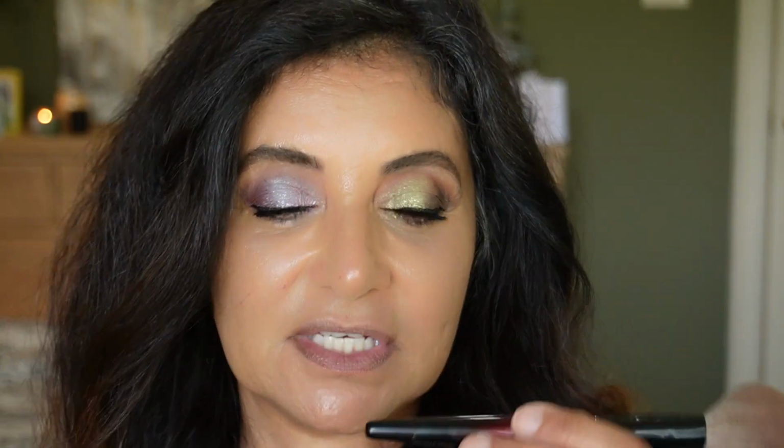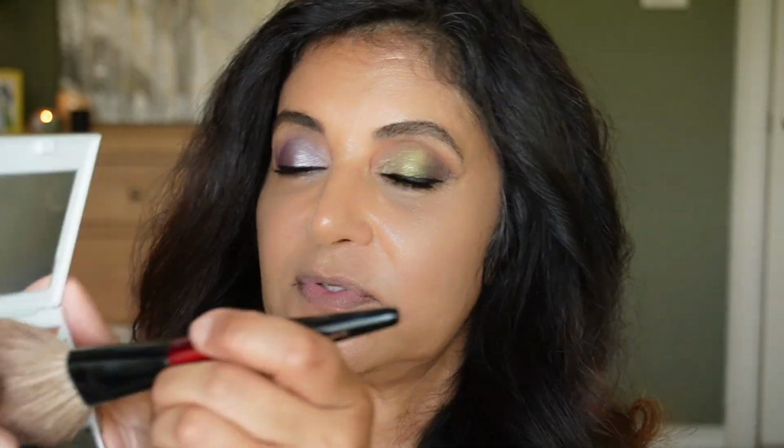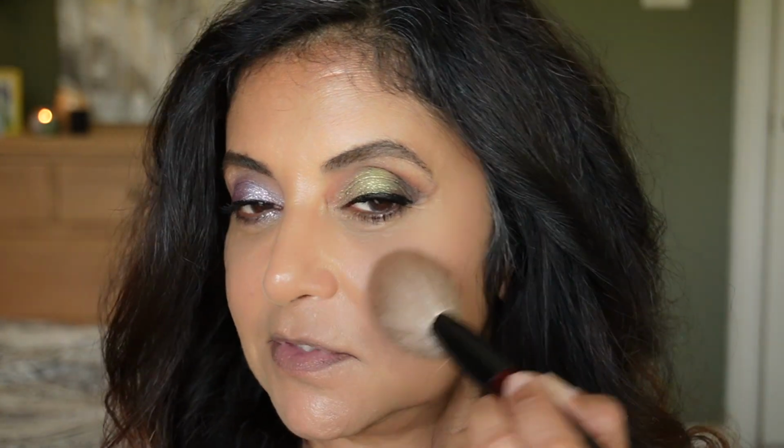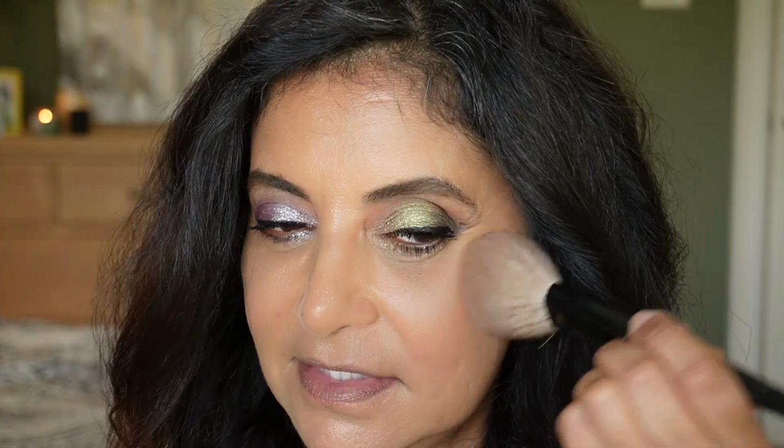I'm going to go in with my favorite blush brush. This is by Sonia G, and this is the Face Pro. So let's go in with 140. I'm going to just give it all over. And just what I thought. Couldn't really see it on my skin. It's like a powder actually. Not wearing any bronzer or any powder, but yeah, this one really cannot see it on my skin.